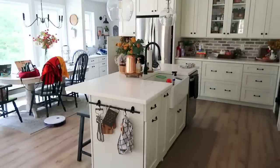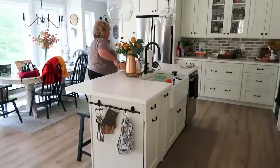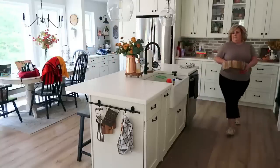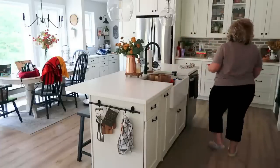A lot of bit messy most days. And that's all right, because this is where we live. I'd rather us all be comfortable and feel happy here than worry about it always being spotless. I know that I can clean that up later. So that's what we're going to be working on.